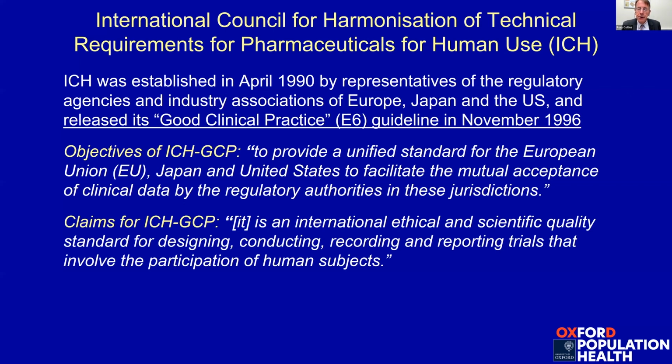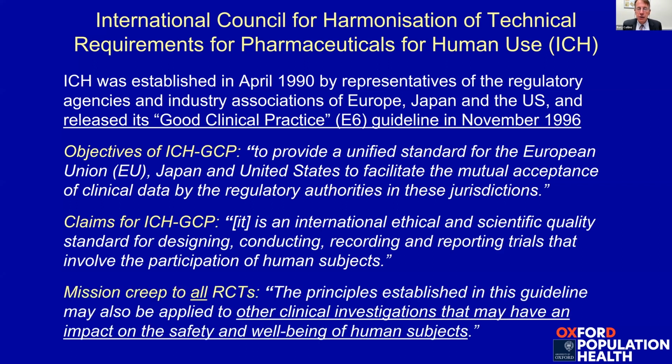They were intended for the registration of new drugs, but there has been massive mission creep, so that they are now being applied to all randomized controlled trials, not just of new drugs, but of all drugs trials, and indeed of other trials, of other interventions. And this is being done by government funders, by charity funders like the Gates Foundation, the Wellcome Trust. It has been enshrined in the EU regulation.